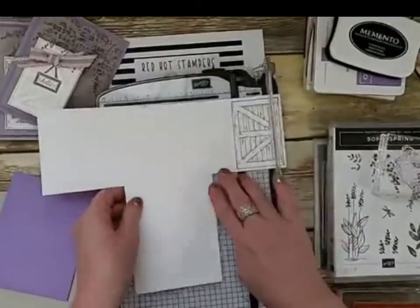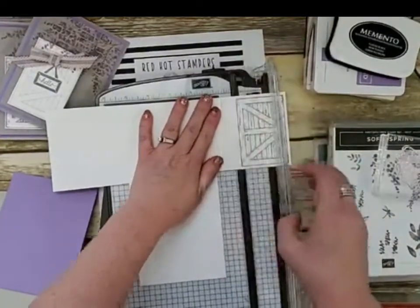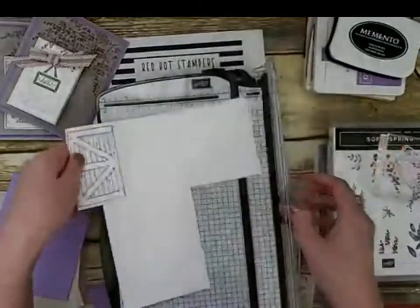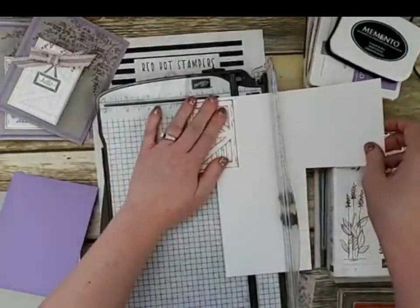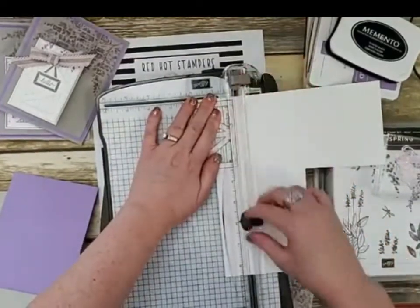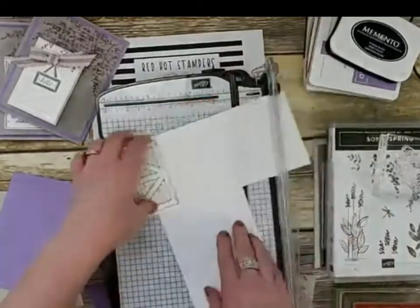So what I'm gonna do is just score right at the edge of that door, and then I'm gonna fold it over, and then I'll just trim it so that it matches perfectly. That's a scoring blade.